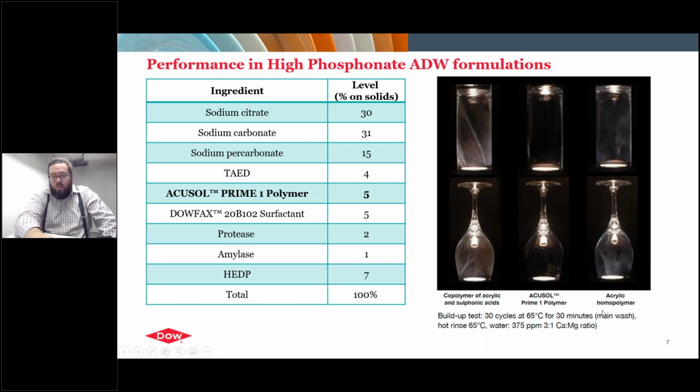In this case, once again, the acrylic homopolymer is capable of handling the white scale from calcium carbonate. You can see the growth in here of a blue film, in this case being the calcium organophosphonate scale. The premium acrylic sulfonic polymer is again here capable of handling that organophosphonate, as it would also be able to handle silicate scale as seen on the previous slide, but it's unable to handle growth of calcium carbonate after 30 cycles of washing in the dishwasher.